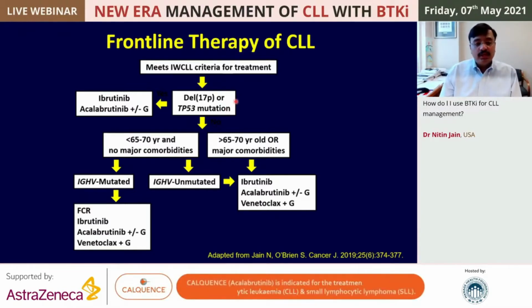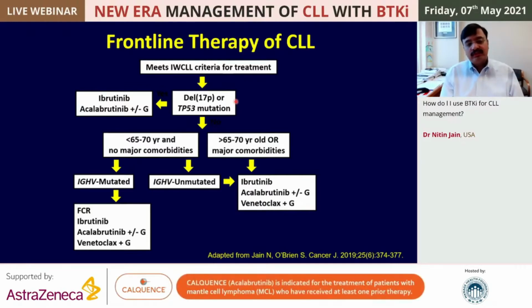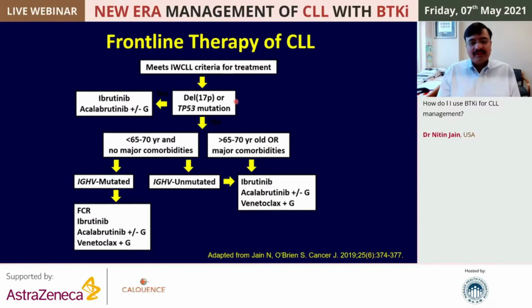17p deletion is frequently checked for patients, at least in the United States, I'm sure in India as well. But TP53 mutation is not commonly tested, also in the United States at the majority of the centers. And I believe this is something which we should be doing routinely. Obviously, it's available in most of the next generation sequencing panels. And I think this should be done because you will pick up additional patients who are del17p wild type, or they don't have del17p, but they have a TP53 mutation.